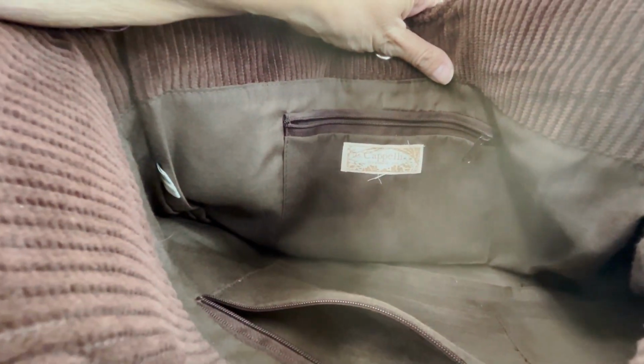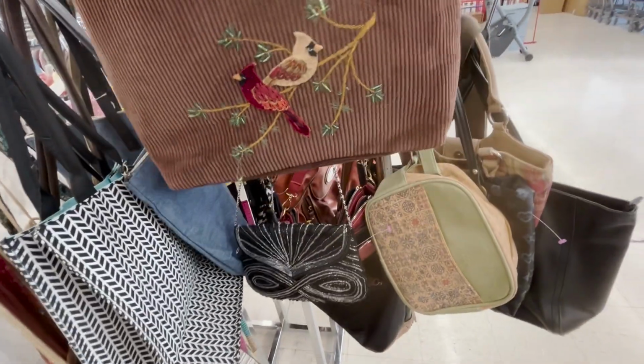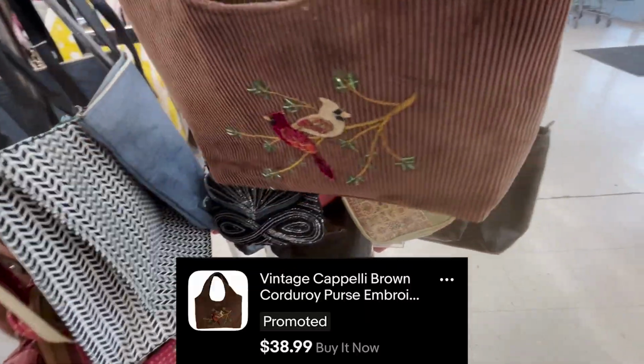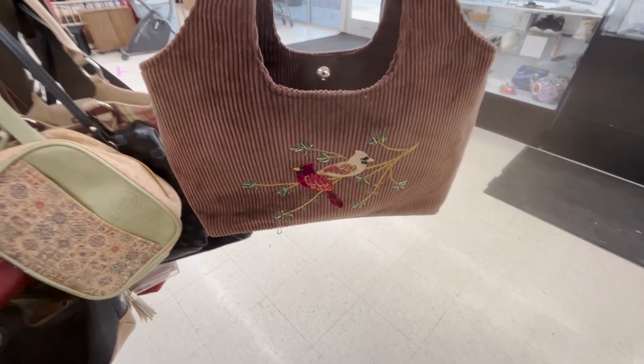This one is from Capelli, which isn't, you know, the highest brand that you want to look out for. But I think with it being corduroy and birds, I think this one will do okay for us. And we're going to be paying about $5.